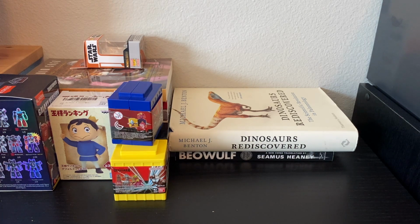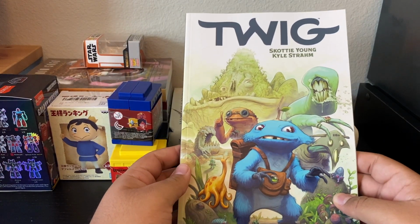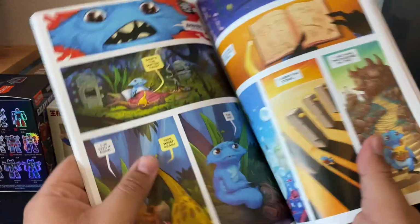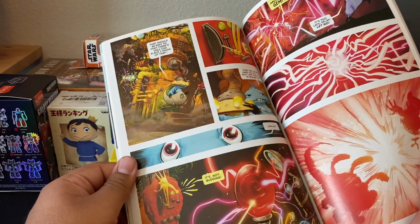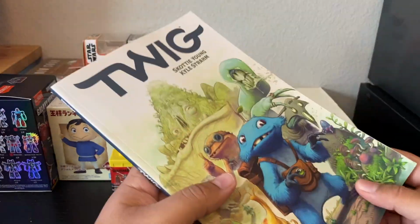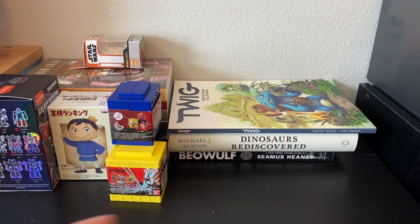Moving on to comic books now, and then I'll leave the Howard Day stuff for the end. So comic book wise, I got a lot of single issues, but we'll do the collected issues first, right? So here's Twig by Scotty Young and Kyle Strahm, and I like this. It's almost like a fantasy version of Stitch, and I love that. I think that's really fun, right? So I'm excited about this. I love Scotty Young. I think his writing is great, at least from the stuff that I've read of his that he does with Jorge Corona, right?